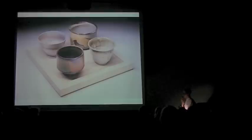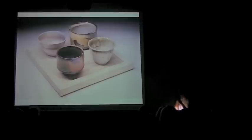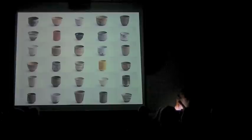I combine these effects into groups like this one, quartets I call this. I make a lot of these. And my hope is to combine different things that will elevate each other and also give the audience, the viewer, a way to get closer.